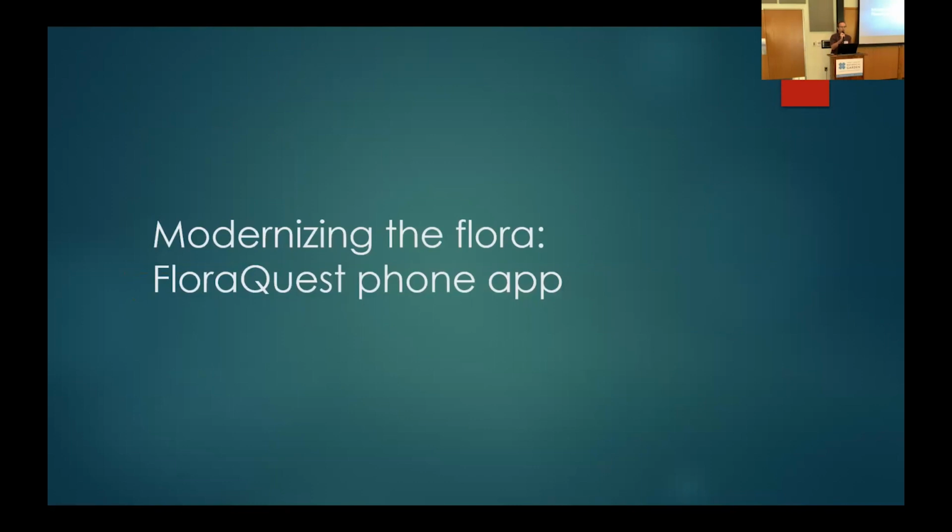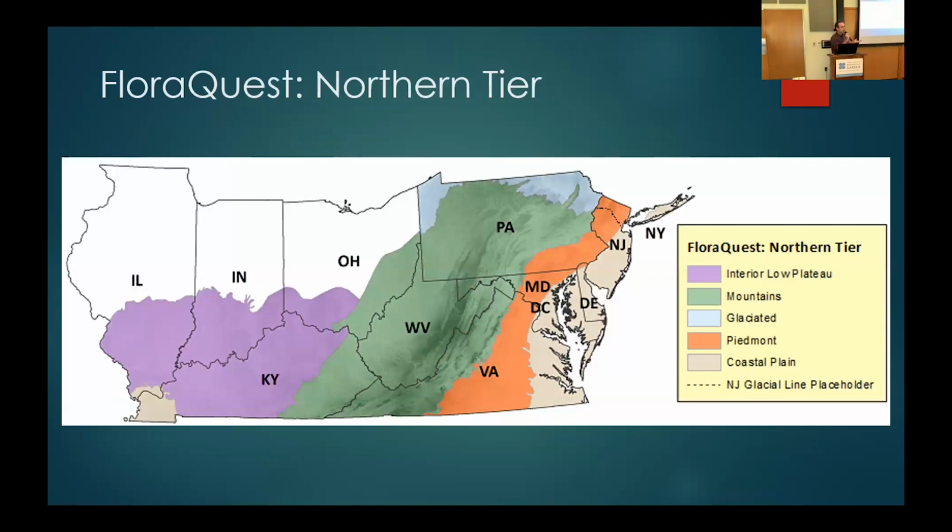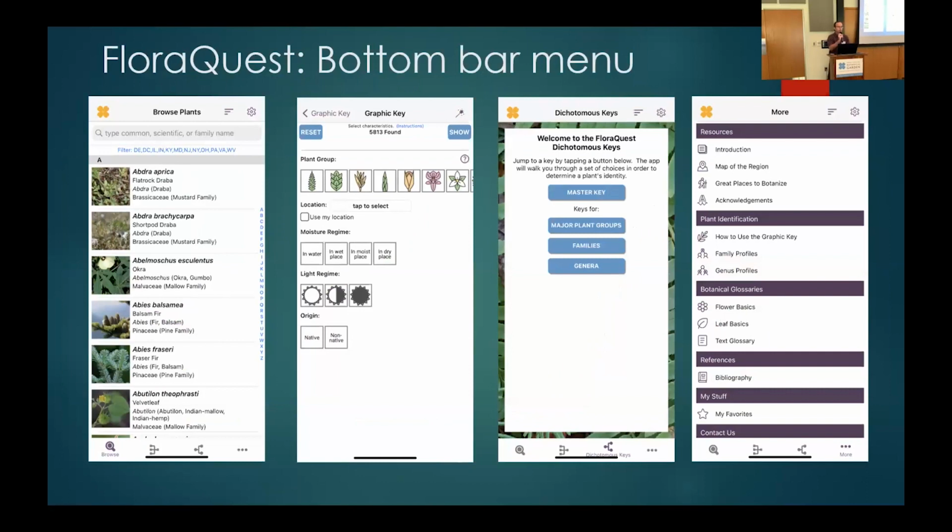Okay, so we're modernizing the Flora. We're making the FloraQuest phone app here, mobile app. And we're using this northern region as the area in question. Just the colorful shaded areas, the northern bits of Illinois and Indiana are not included, just the places that are filled in with color. And so with these fewer plants, there's fewer choices for us to make in both the dichotomous keys and the graphic key, as well as just browsing through things, and that makes it simpler.